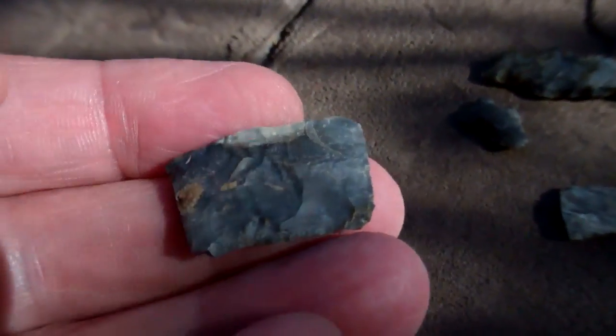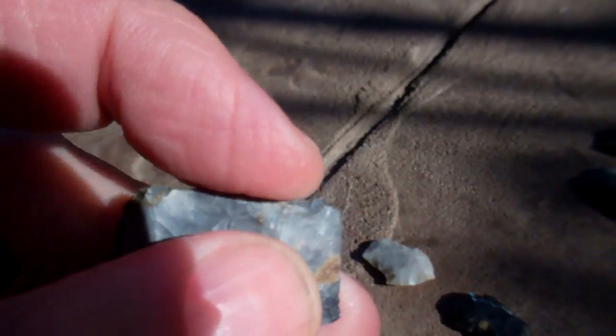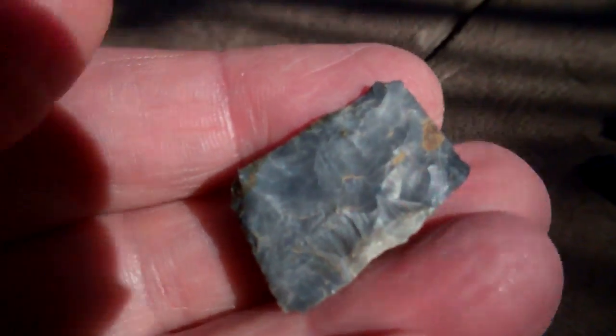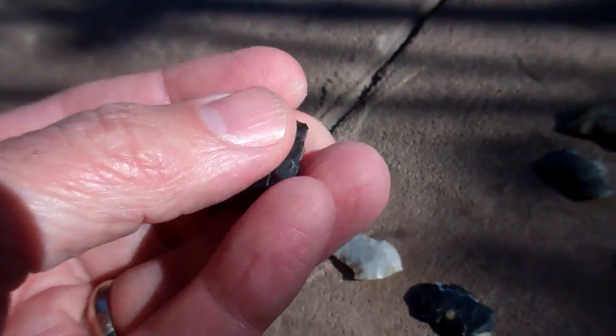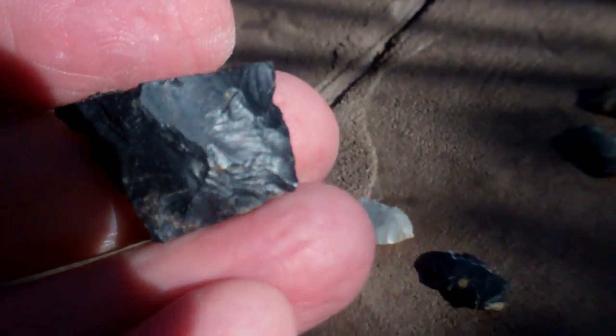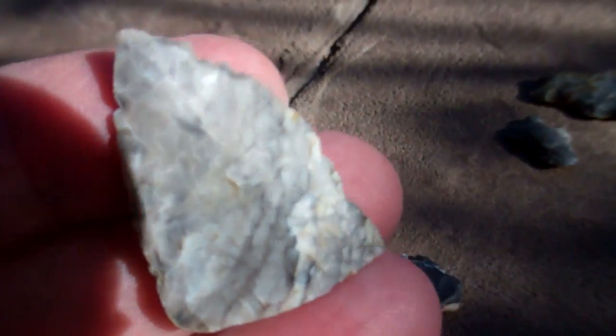Then these crazy looking square bases. Again, this one is highly ground on the bottom. That might have been something pretty special. And this one. This one does not really have grinding on it, so probably not as old of a piece. It's a real thin piece here.